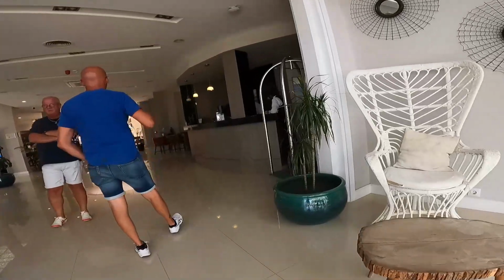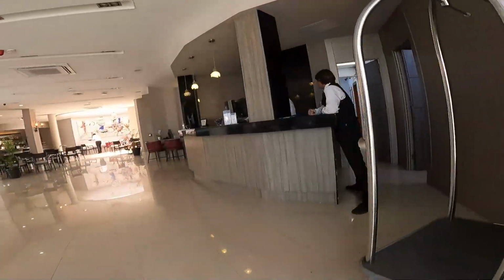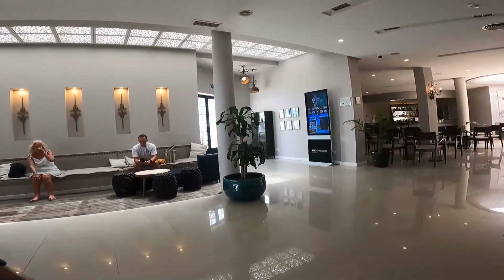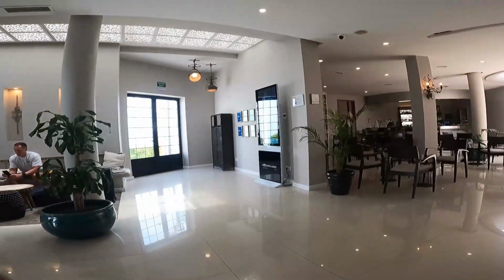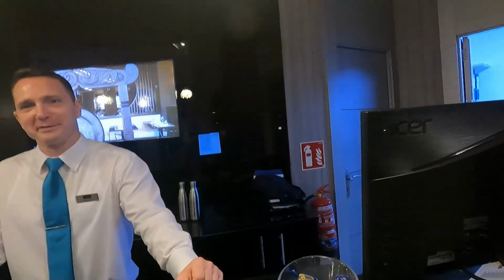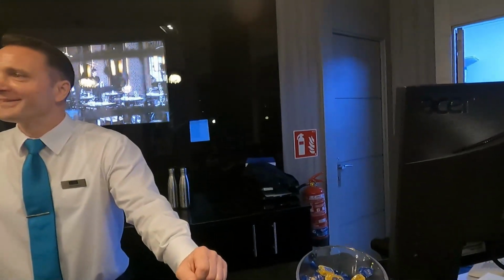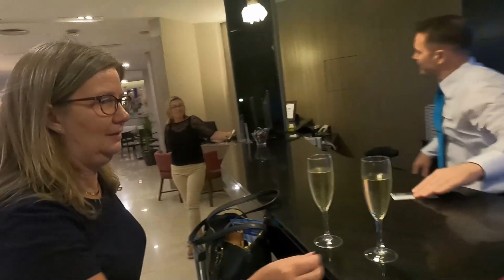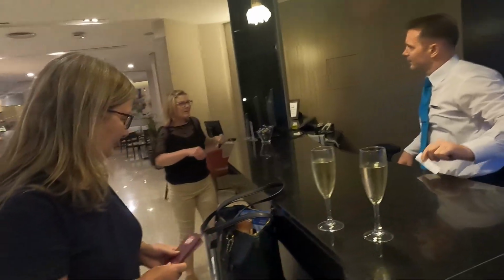Entering the main hotel area of the H10 White Suites, or what the Americans would refer to as the foyer. On the right, you will find the main reception desk, and on the left, you will find some comfy seats. When Fiona and I arrived just after 10 PM on Thursday night, we were greeted by the incredibly friendly H10 reception staff here at the White Suites, and we were offered a lovely cold glass of cava. A very welcome start to our 10-night vacation.